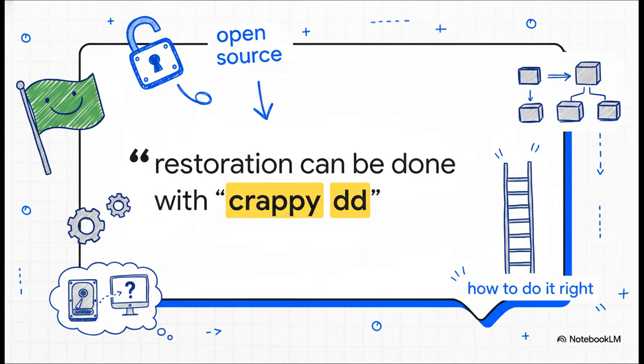The developer isn't trying to hide anything or put some corporate spin on it. When asked about the current restore method, his words were "crappy DD." Now, for those who don't know, DD is a super powerful but also very raw command line tool. Calling it crappy is just a wonderfully honest way of saying, yeah, it works, but it's not pretty yet.